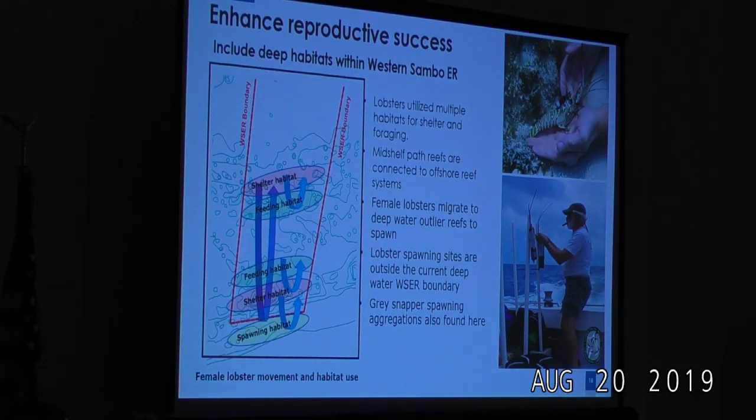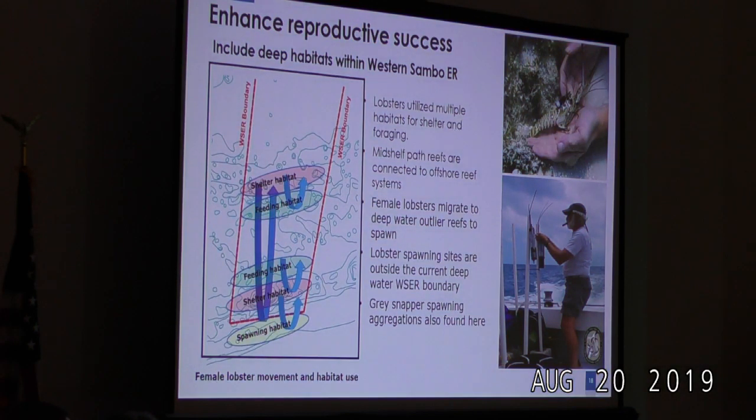The next thing we needed to understand is why you do not see a response in some of the small SPAs. What we've learned is that lobsters move a lot. The same as with the fish, they make their movement every day from where they shelter at night to where they feed in the day. So in a lot of cases, the lobsters that are even in Western Sambo may go to the outside area, where they can be open to fishing. We also know that lobsters tend to recruit inshore, in particular in the shallow hard bottom areas. They like the sponges to hide underneath. And then they progressively move out to the reef.